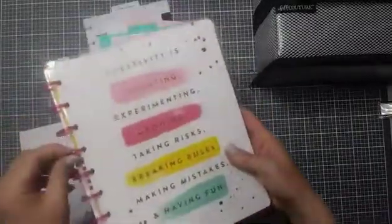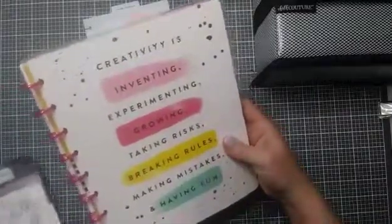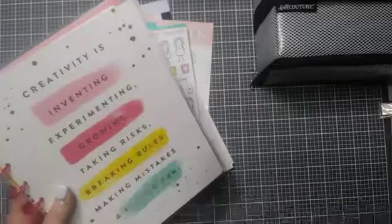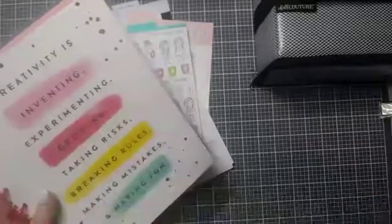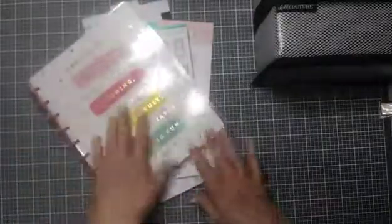I may go ahead and use these mini discs. I'm not exactly sure. I'm a big fan of metal discs, and I like the classic and expander size, but this is probably going to be my social media planner. I may go ahead and change things up. Instead of doing a transformer planner and a Franken planner where everything is together, I might go ahead and have my social media planner completely separate. So if I do that, this is definitely going to be what I'm going to use for the cover.